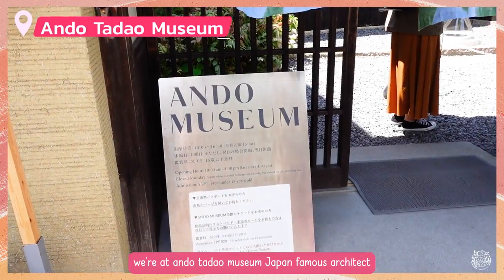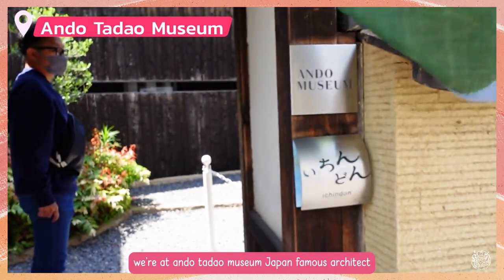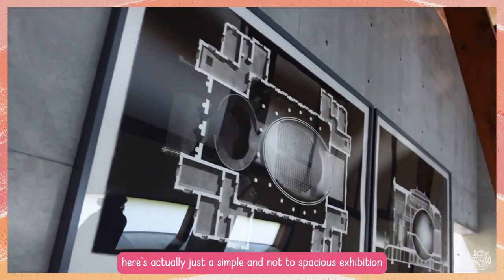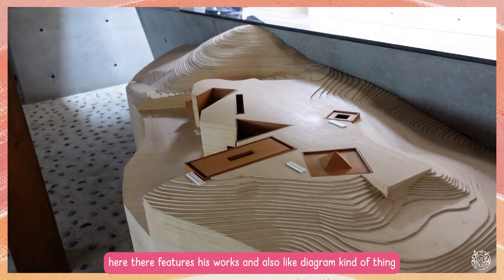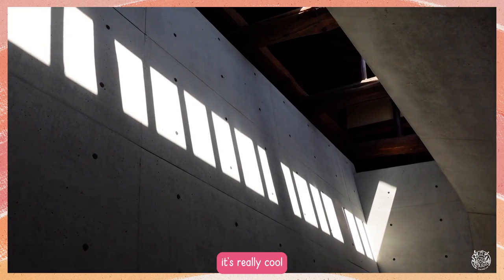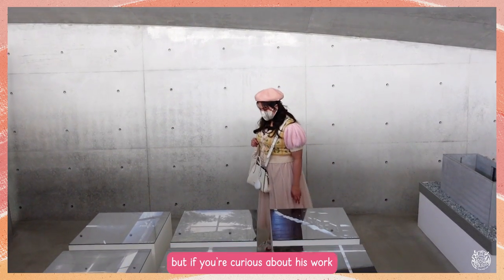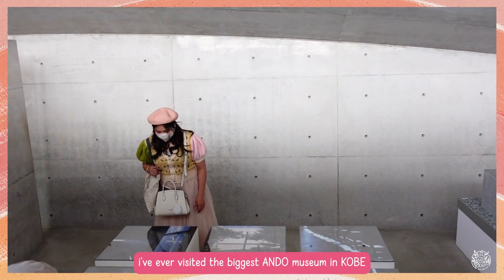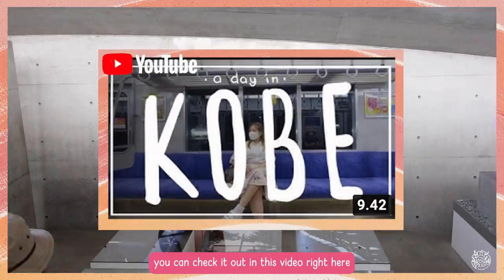We're at Ando Tadao's museum, Japan's famous architect. Here is actually just a simple and not too spacious exhibition. Here they feature his works and also diagrams. It's really cool. But if you're curious about his work, I've visited the biggest Ando museum in Kobe. You can check it out in this video right here.